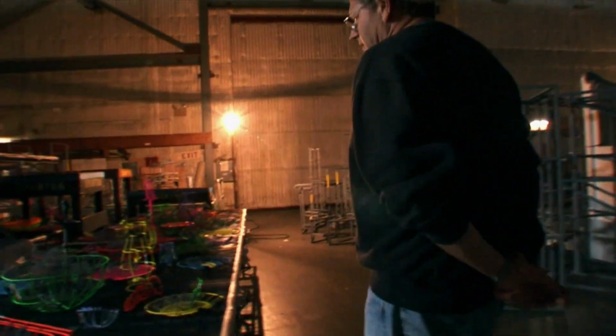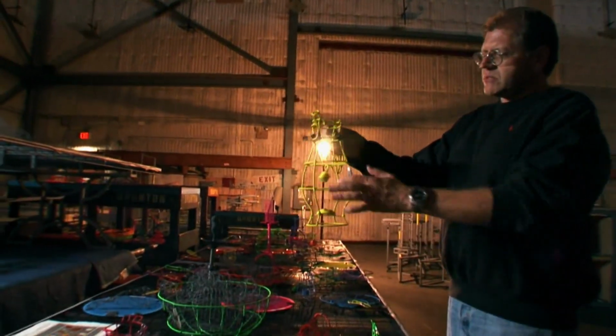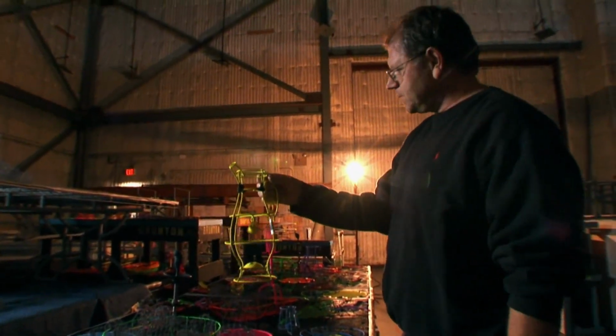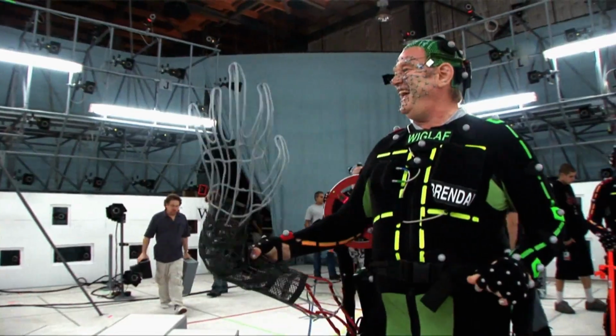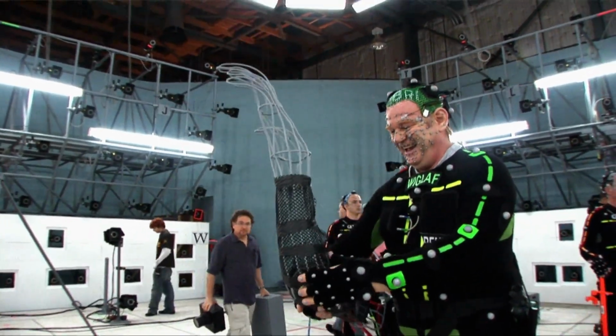Props are fluorescent colors. See, they put little weights in them so they feel like they have liquid in them. We try and give it as true a sense of the shape of the thing and the weight of the thing as we can, because actors really lean on their props for their sense of reality.